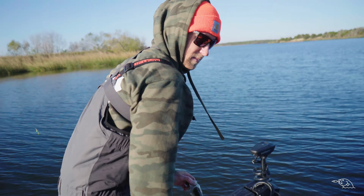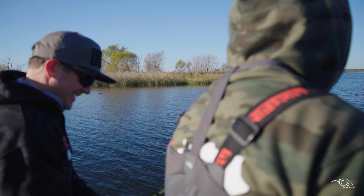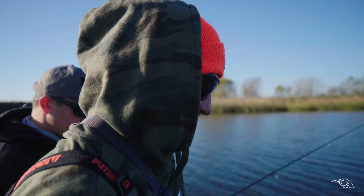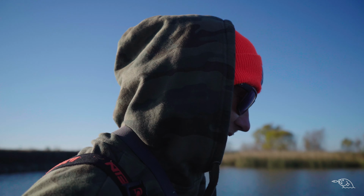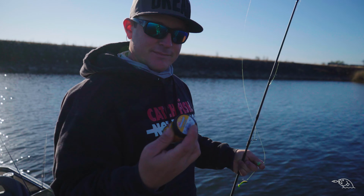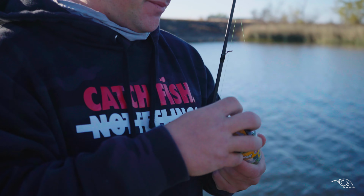Mama said. Why do they hate us? So frustrating seeing hundreds of fish and you can't catch one of them. John brought some troll poop out here. We'll show you guys what that is in a sec. Sparkle nibbles, AKA troll poop.